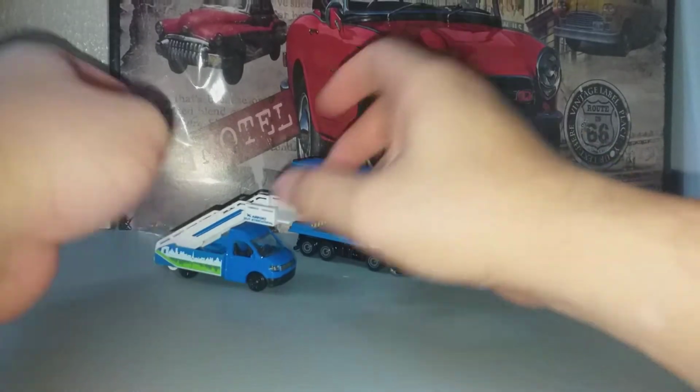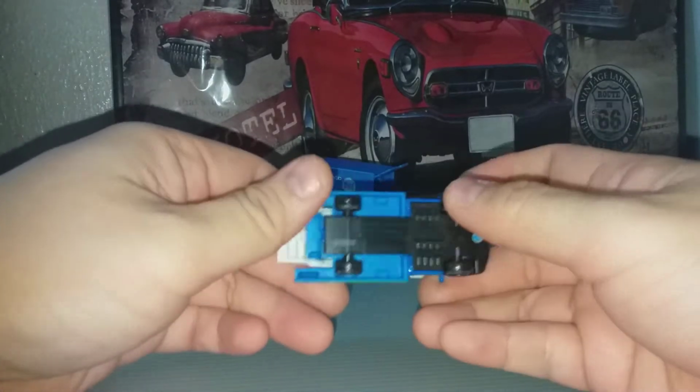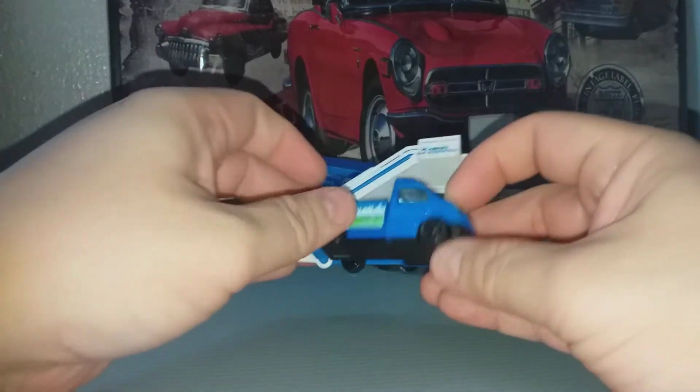Majorette Airport. What did I say? Ground service equipment, yes. GSE.